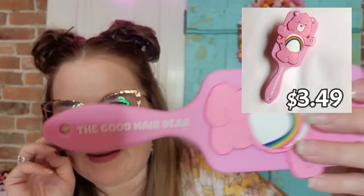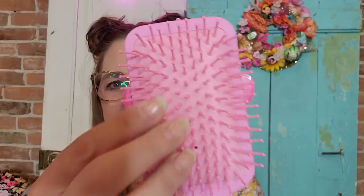This is a happy brush. I love this brush. Look, it's a Care Bear brush. It is the good hair bear. It's actually a cheer bear, but it's a nice fun brush with the Care Bear on it. So the cover of it here is like a little rubbery Care Bear. That is so cute. So cute. And it's this nice bristled brush. Works really nice. It's a good brush to get your tangles out. Yay. That's good. I like that a lot.